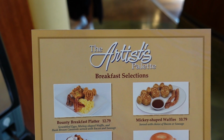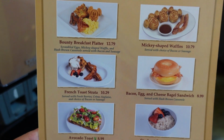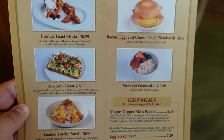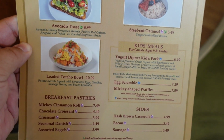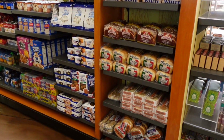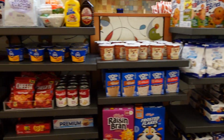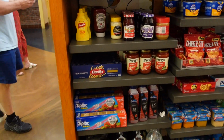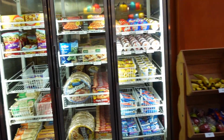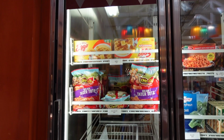Here's a look at the Artist Palette breakfast selections they currently have, between the Bounty breakfast platter, Mickey-shaped waffles, bagel sandwiches, French toast stratas. They even have avocado toast, oatmeal, loaded tater bowl, which Anthony loves, and other things. And of course, because they are villas here, they also have other foods you can have while you're in your room, such as cereals, pastries, donuts, and the like. Even stuff for spaghetti. They even sell charcoal for the grill we showed you earlier, condiments, and then other scrumptious, tasty, and delicious bites, such as waffles for the toaster in the room.